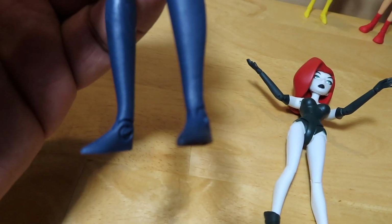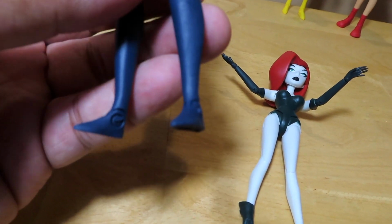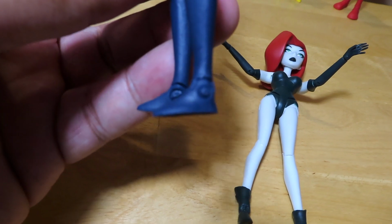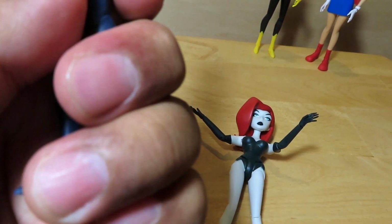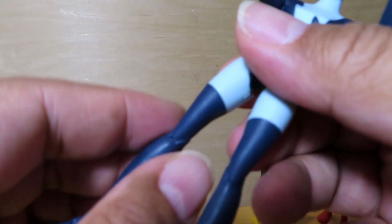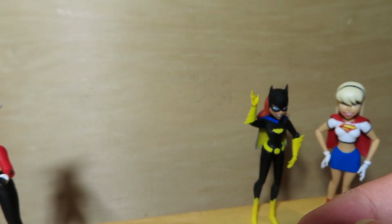Livewire here, she doesn't have boots. There is no rotation there at the leg portion. And looks like she probably is lacking that ankle pivot. So that's quite different with Livewire. Let's see, does she have rotation here at the thighs? Let me take a look at that real quick. Let me put the camera down once again. Oh yeah, she does. So at least she has a different point of articulation there at the thighs.